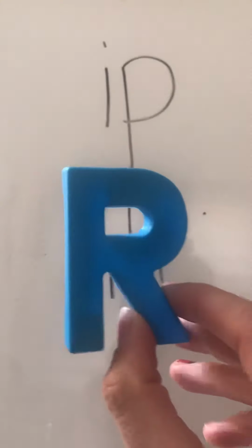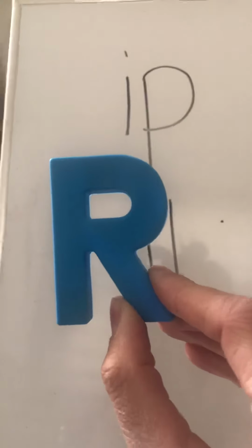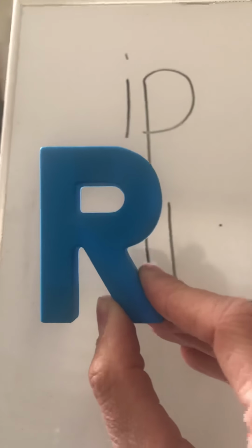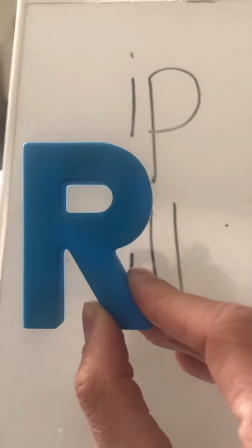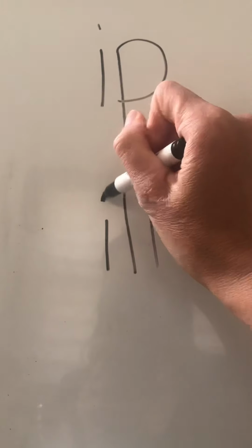Very good. Now I'm going to take down my D. I'm going to put up this letter. If I put this letter next to the sound ip, what is that word going to say? Let's see. Rip. So dip and rip rhyme because they both end with IP.